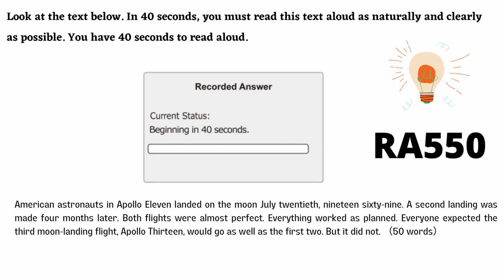American astronauts in Apollo 11 landed on the Moon July 20, 1969. A second landing was made 4 months later. Both flights were almost perfect. Everything worked as planned. Everyone expected the third moon landing flight, Apollo 13, would go as well as the first two. But it did not.